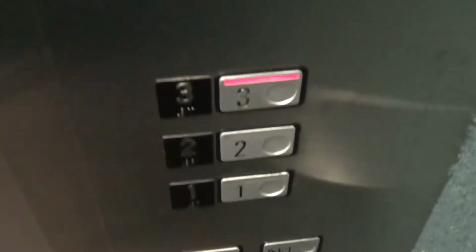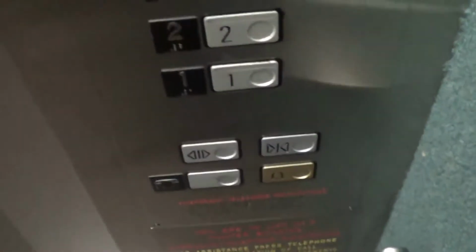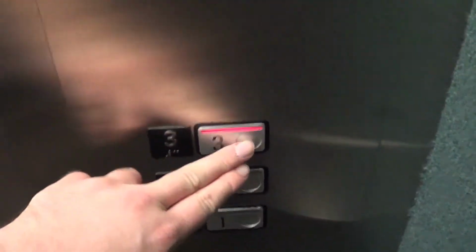It's the only Schindler I know with this indicator. It does take a moment to level. Dual indicator. Yep, that only has keys and capacity information on that side. Oh yeah.